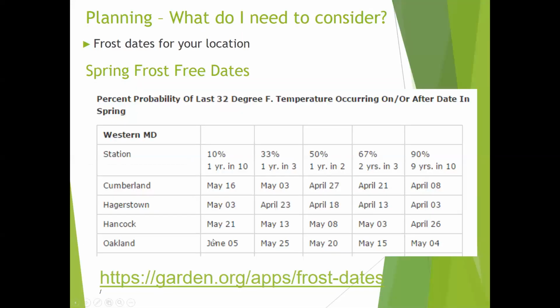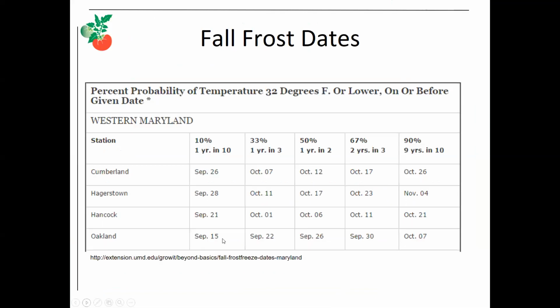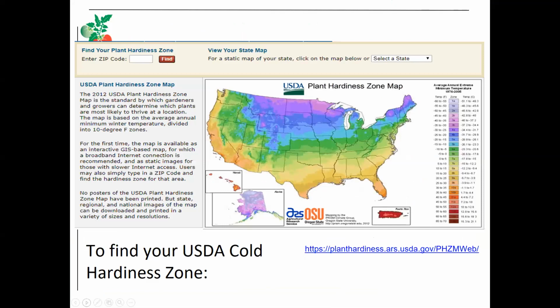So here in Garrett County, I live near Oakland, so my frost-free date is going to be June the 5th. For the most part, that's the date we tell folks. So anytime before that, I shouldn't be planting anything that's frost sensitive outside. So tomatoes, cucumbers, anything that could be killed by a frost shouldn't be going outside prior to that. Okay. And then I could potentially get my first killing frost around September 15th. So for me, where I live, that's only about 17 weeks, about 120 days. So I have a pretty short growing season.